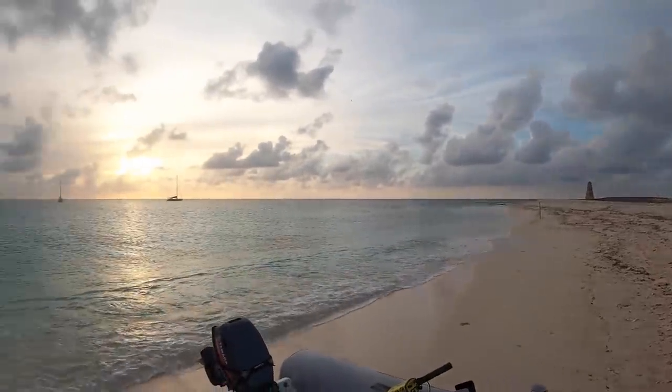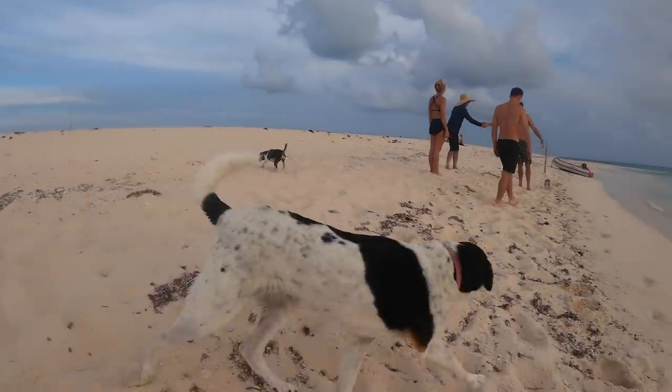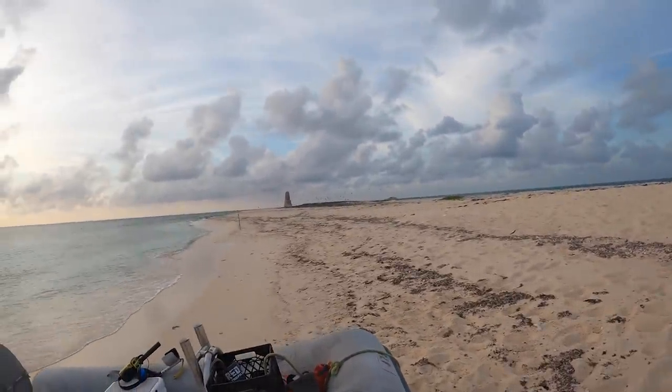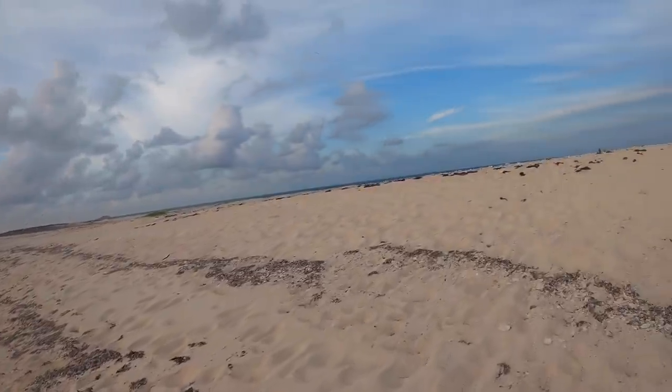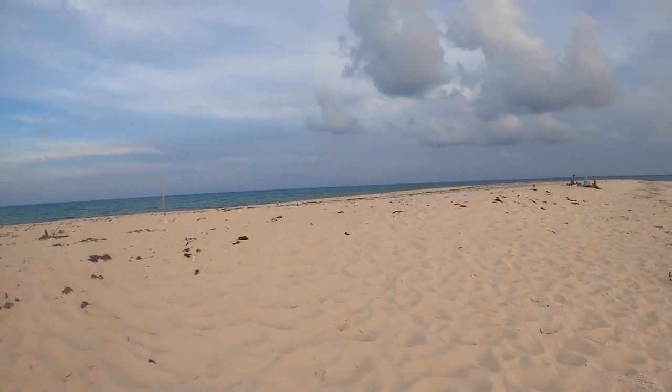So this is Hogsty. Got a couple more boats here. Hi! Aw, more friends for Luca. Ton of birds. But basically this is just an island in the middle of nowhere.